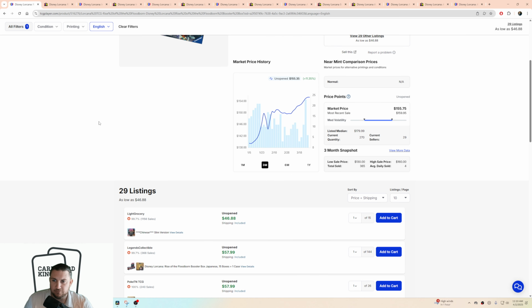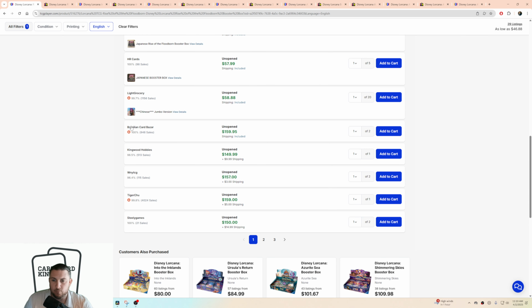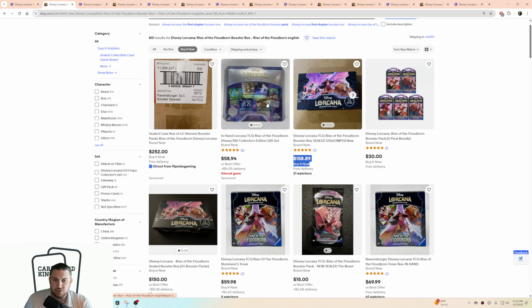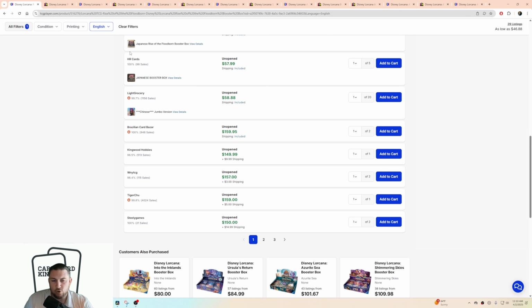Another box here for Rise of the Floodborn. Moving over to Rise of the Floodborn, we have $160 as the lowest on TCGPlayer. When we look on eBay, the lowest buy it now is $159, essentially. It's got 21 watchers, probably won't last too long, but essentially $160 roughly across the board.